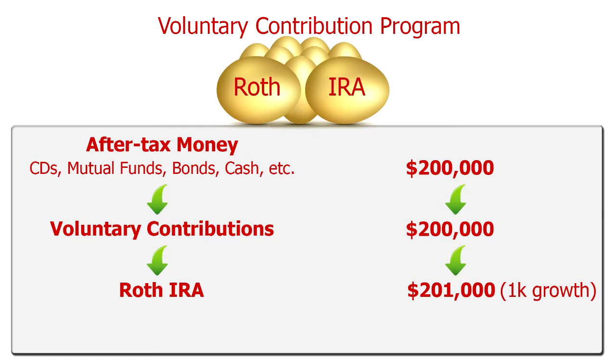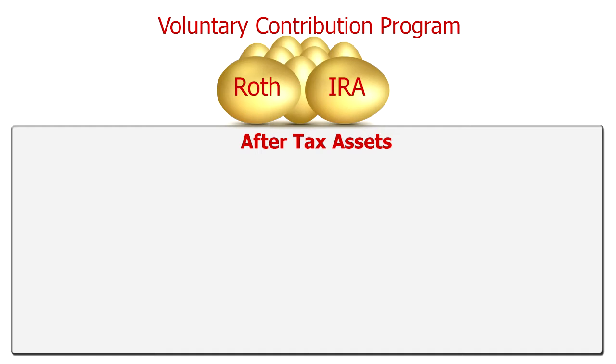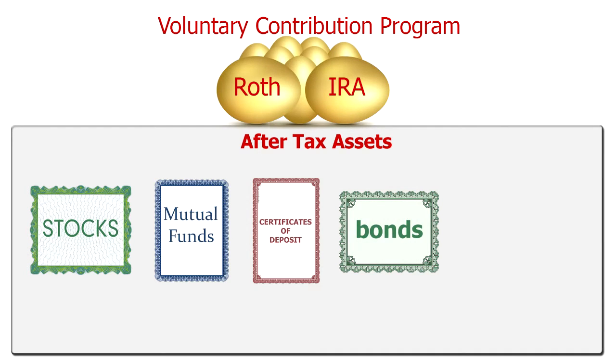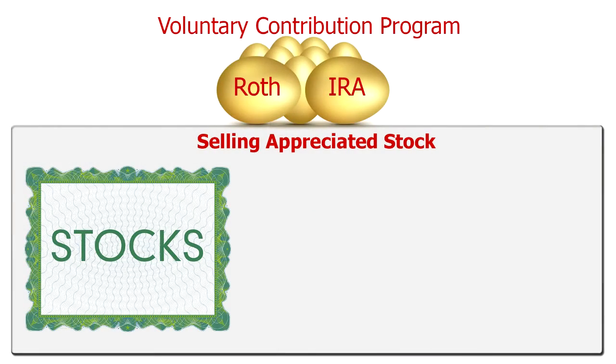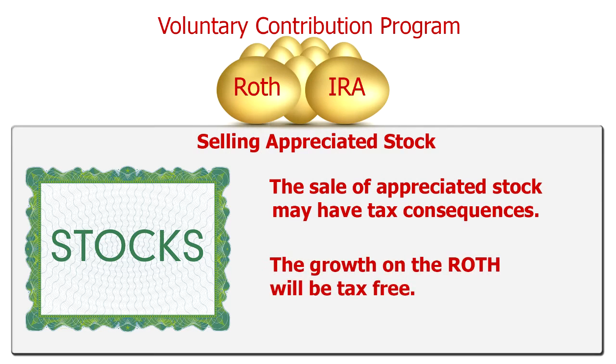Let's briefly drill down into where you can get the funds for the VCP. After taxes are paid on assets, you can use the funds. Do you have stocks, mutual funds, CDs, bonds? Are you currently receiving a 1099 for earnings on investments? Moving such funds through the VCP to the Roth can remove all future 1099s. Understand the sale of appreciated stock will have tax consequences, but remember the growth on that Roth will be tax-free forever. Consult with a tax advisor before liquidating assets to fund the VCP.